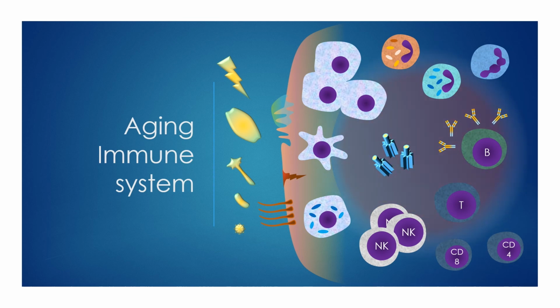So boosting this immune system is important, and keeping it healthy is also important to prevent these types of reactivations. Also, in the presence of this decreased regeneration ability, other cells tend to decrease their ability to regenerate, just like these T and B lymphocytes, and that impairs their response against different pathogens or different antigens.